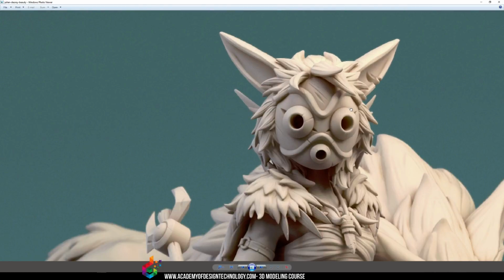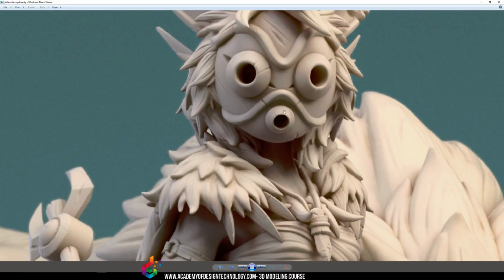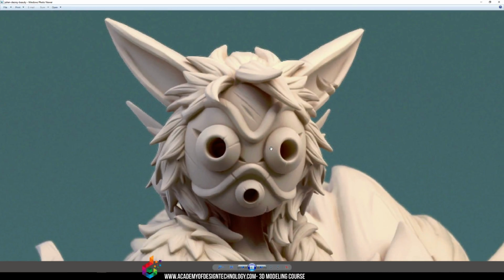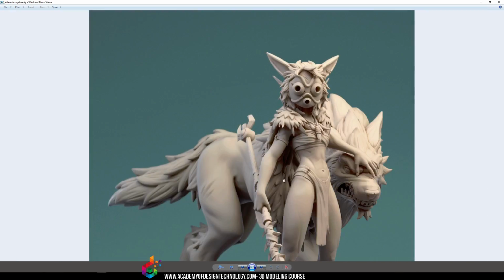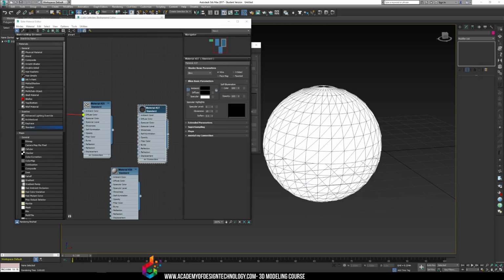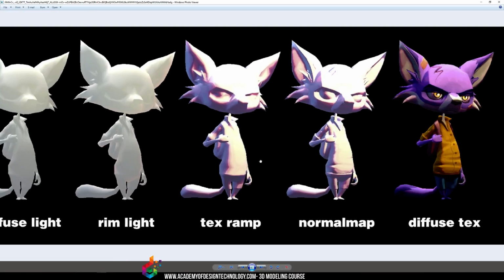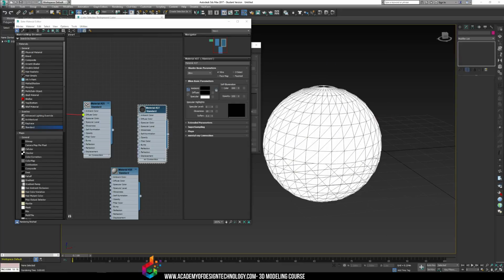And if you find a good material in Mental Ray, or you want to use a different program, if I went this close, it looks like a toy. It looks like it's real. And that can really sell your 3D model a lot to different people. And here's another way to look at diffuse light, rim light, texture ramp, and normal map and diffuse texture. Different ways to play around to get these models looking good.